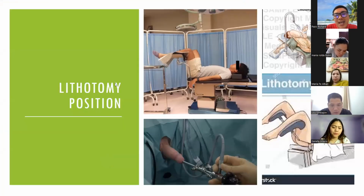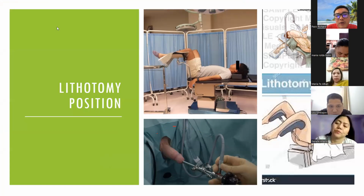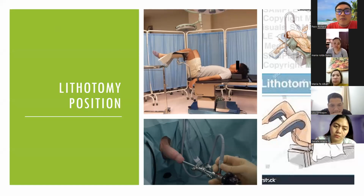Orthopneic position. Next, lithotomy position. This is very, I think you're familiar with this. When a woman is delivering, they put her in a lithotomy position. But notice this one, guys. On one of the pictures here, what is this? Okay, so sometimes for male patients, we also put them in lithotomy position because probably they have GU infections or GU surgery, genitourinary infections or surgery. For example, they want to see your bladder, they want to see your kidneys. So sometimes they put a tube or a camera in your penis, okay, going inside just to check what's inside. So that's also a lithotomy position for men.